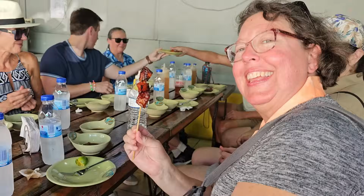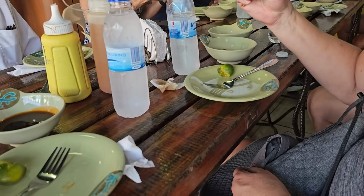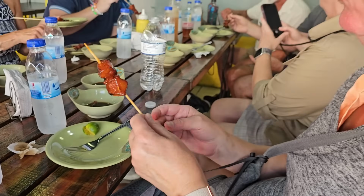Well, the very first thing we tried was called a Walkman, is what they call it. And that was a barbecued pig's ear. Yes. Yeah. And that was a little gristly, very fatty. Yeah. Well, they put a big chunk of fat on the end of the skewer because after eating it, they like that savory at the end.